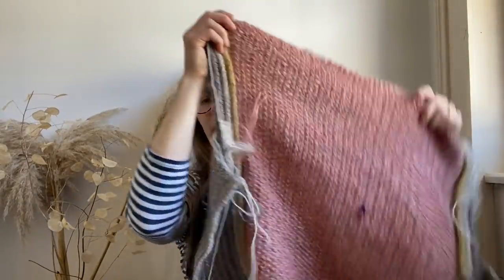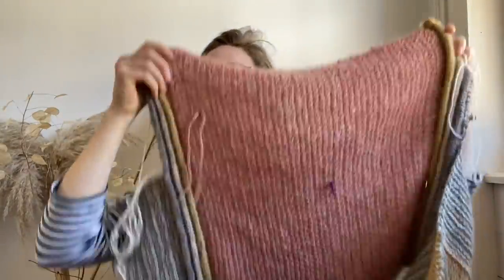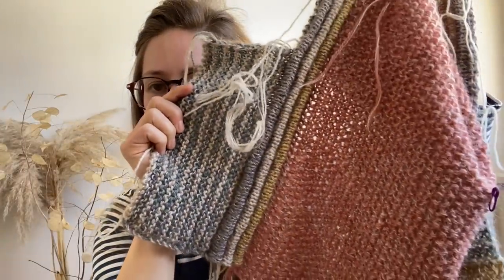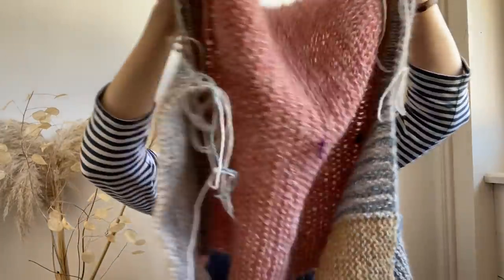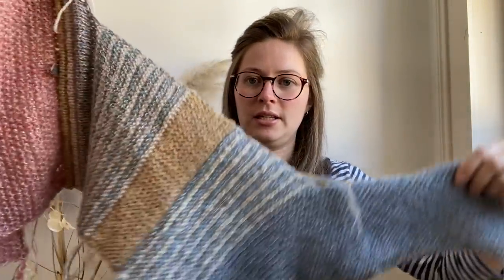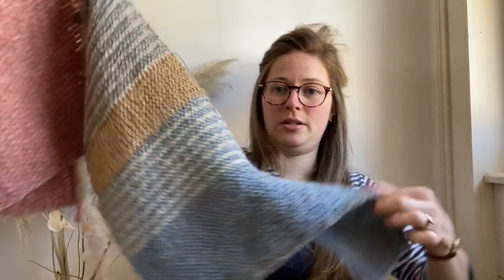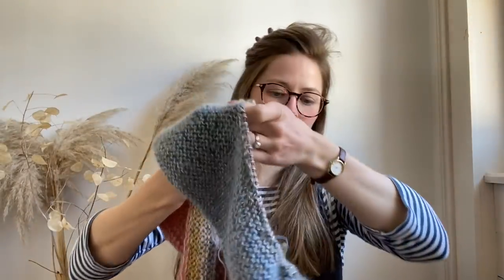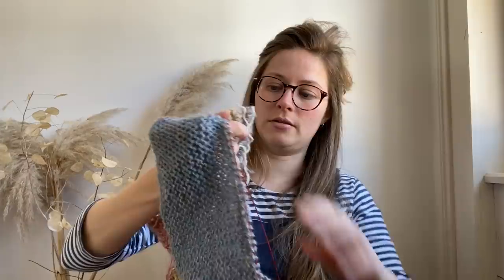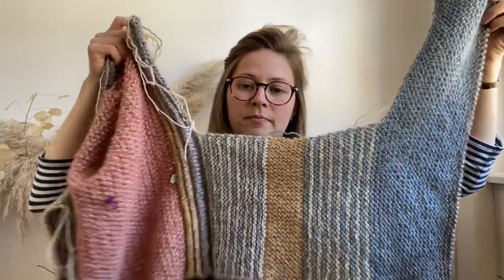So I have completed the bag and I have completed the welts on both sides. And I did a little stripey side panel. That is the left side, right side. And I'm starting to do one of the front panels. So you see, this is the sleeve section.